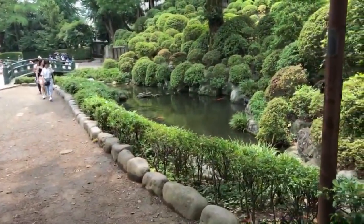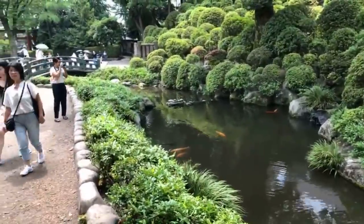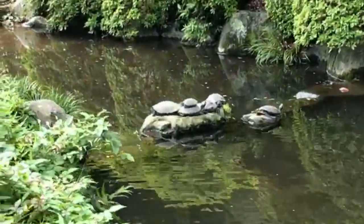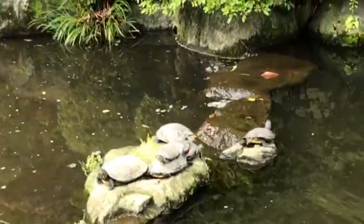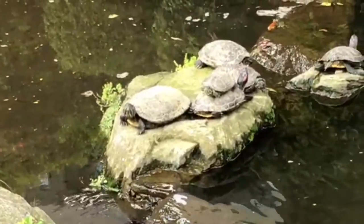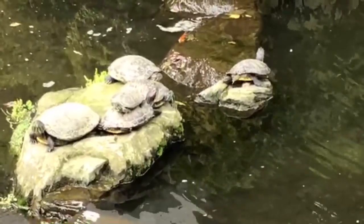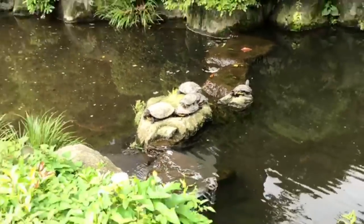But really cool little koi ponds. There's two of them. And a stack of turtles over here. Look at these turtles all stacked up. Just chilling out like turtles do. Living the good life, the slow life. Look at this little guy doing a piggyback. Hey guys, say hello to our viewers. Is that a type of fish? Maybe. We'll take a look. Hey, look at that little guy, man. He's just chilling out, having a good time. All right.